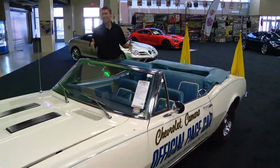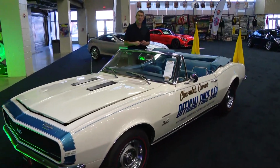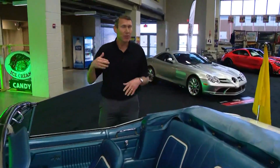This is a 1967 Chevy Camaro Indianapolis 500 pace car. Now tickets are still available pre-sale online for $20 until midnight tonight. After that, when you show up at the door, it's $30. And if you want to bid on one of these cars, it's $200 for bidder registration. And if you want a seat on the arena floor for bidding, that's going to cost you $500. Cha-ching.